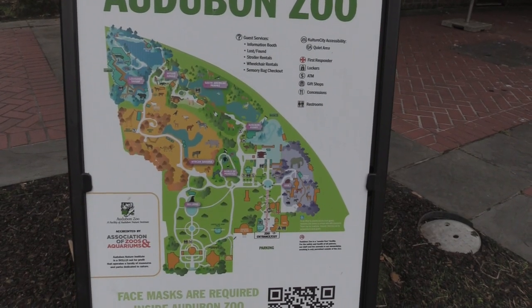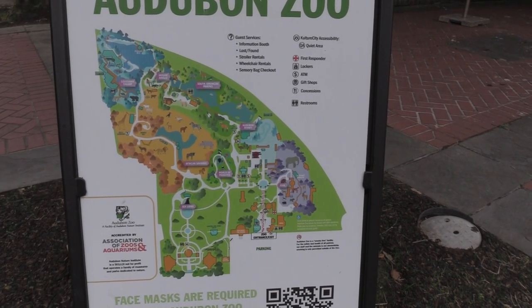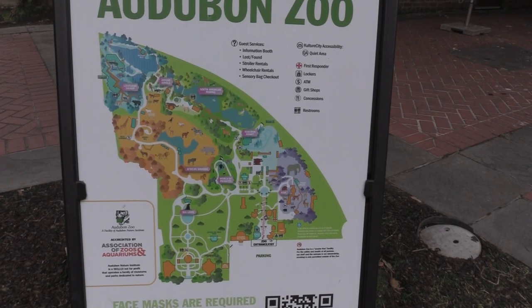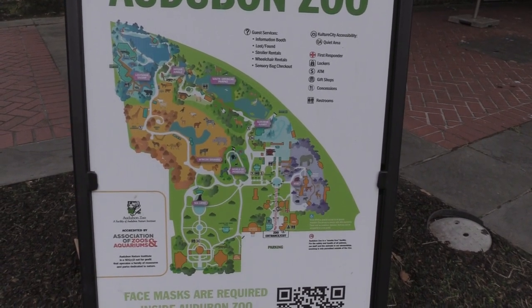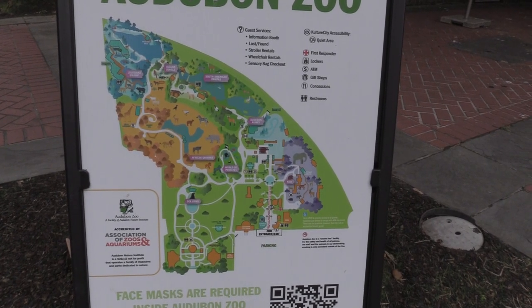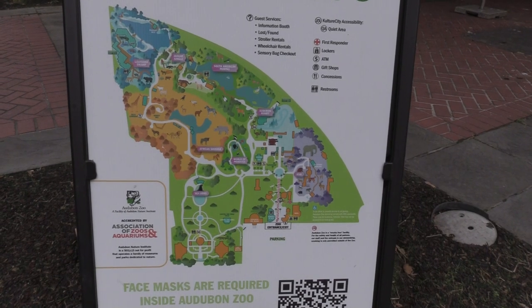All right, so I found a map to give us a layout of the property. It's a good sized zoo, so I am looking forward to getting through everything. With any luck, we'll get to see all the animals today.